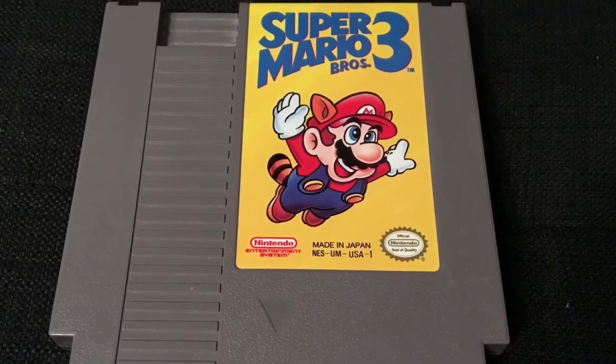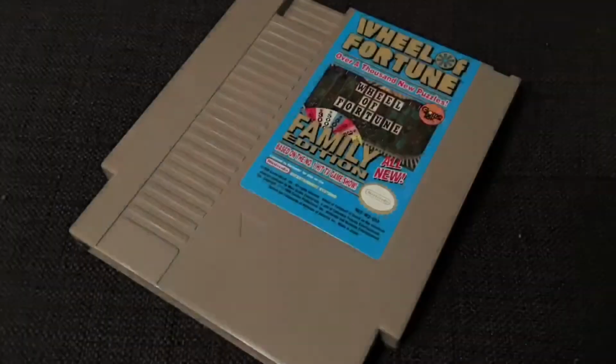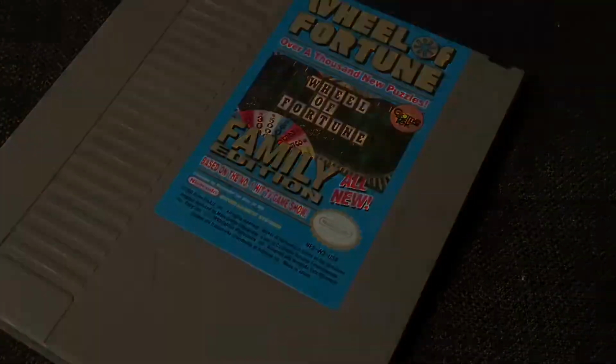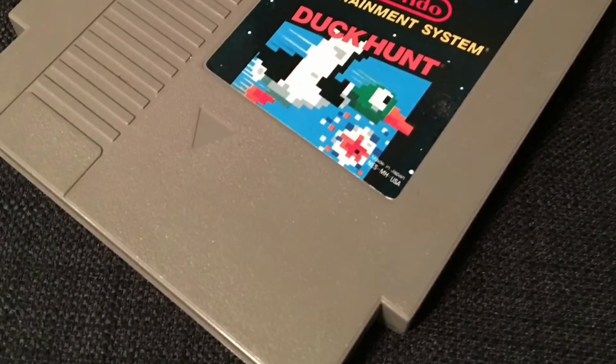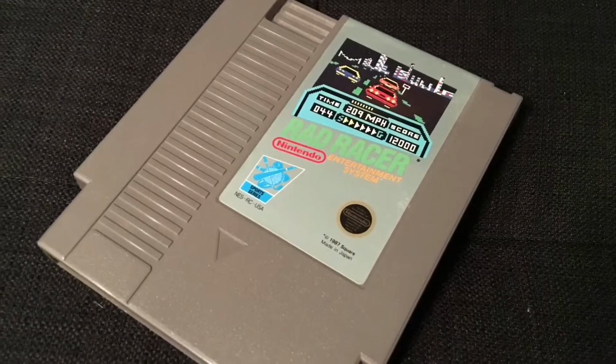On the NES here, I do have a stack of games, starting off with the classic Super Mario Bros. 3. And all of these games, for the most part, are just minty. This is a great copy of Super Mario Bros. 3. Not an exciting one here, this is Wheel of Fortune Family Edition. Not sure if I've got that one. And then the old faithful here, Mario Brothers Duck Hunt. And Rad Racer, an early NES game, one I used to play all the time.